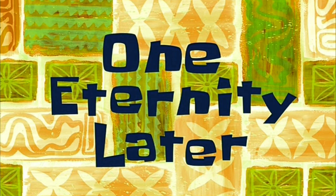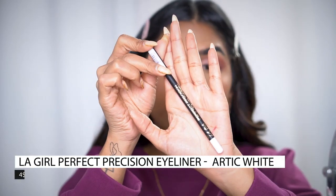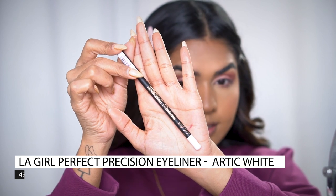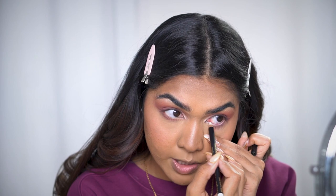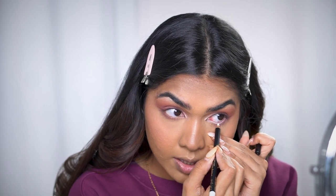One eternity later. I have one last product I want to try before I do mascara and lipstick. This is the LA Girl Perfect Precision Eyeliner. And this is in the shade White. White is really nice to open up your eyes, especially if you have small eyes. You can get a white liner. You see how they just poof, open up the eyes so much. Okay, I'll just finish off the rest and be back.